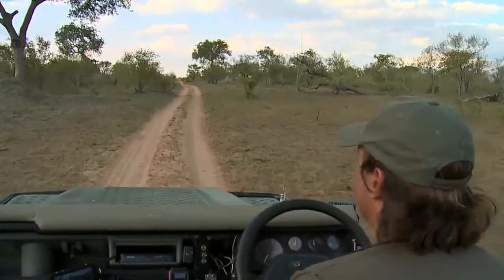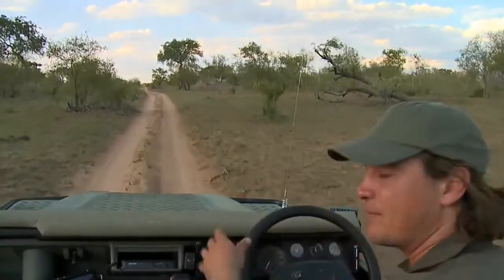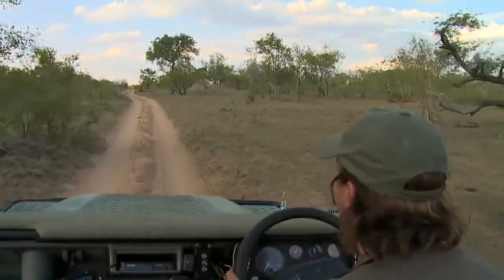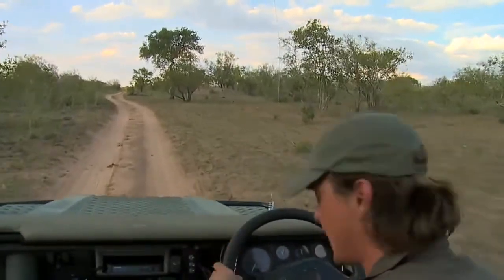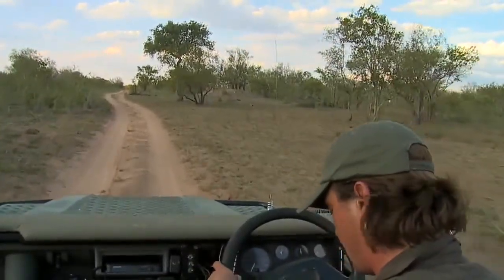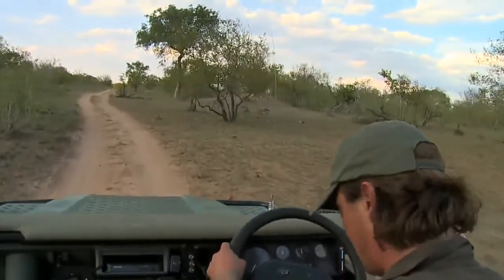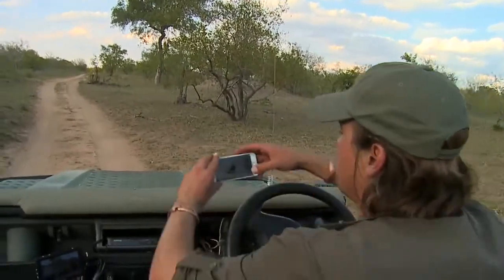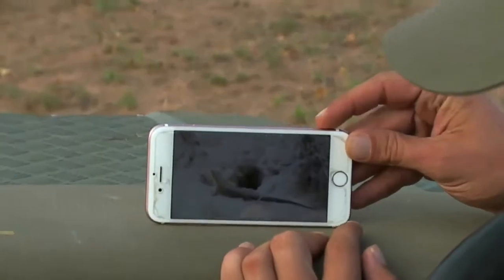So those plated lizards actually feed off the mongoose's feces, helping the mongoose keep their dens nice and clean, and will even sometimes feed off different parasites in that den. So keeping it very, very clean, but very cool. But it's very seldom you ever see them together. You often see them separately.